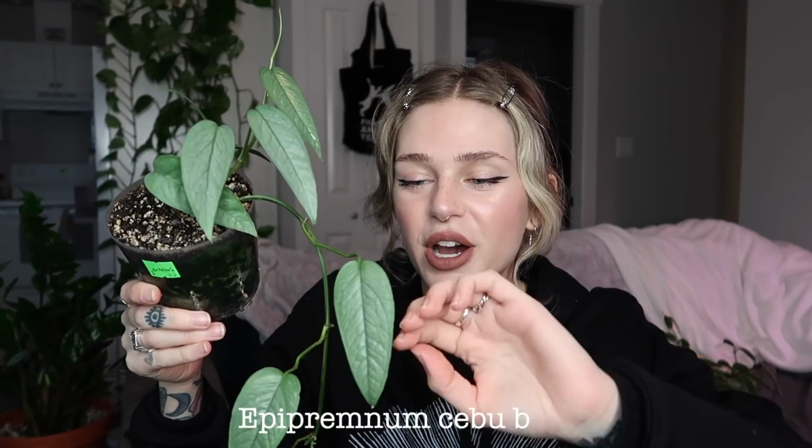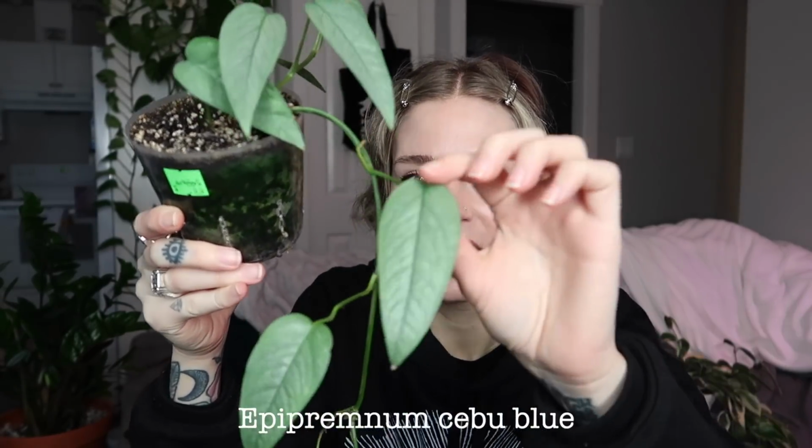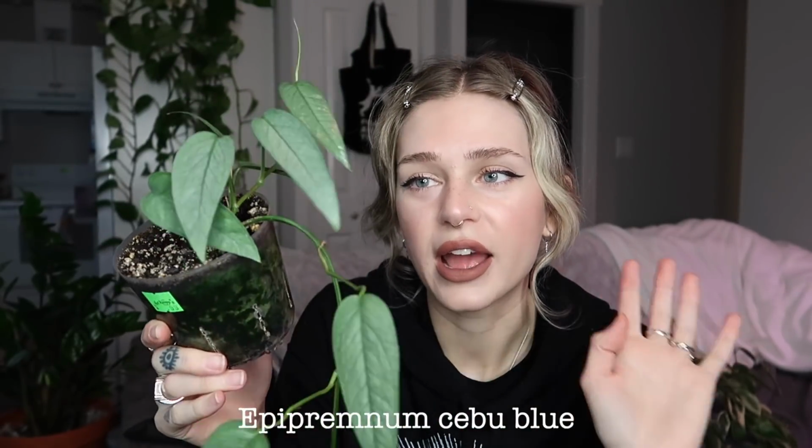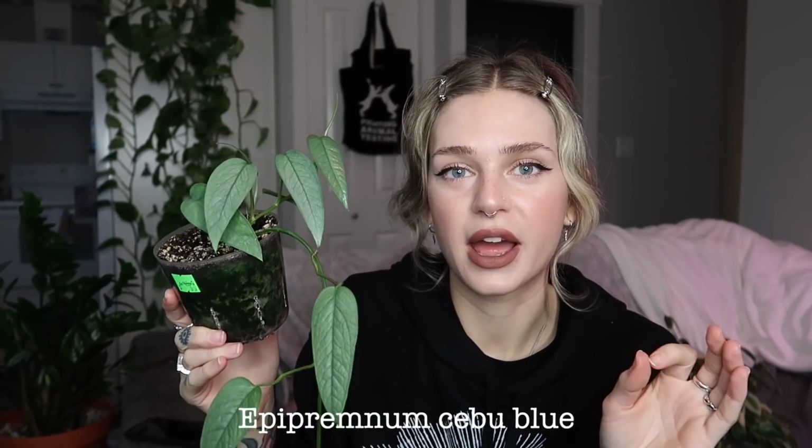Okay, next we have another one of my favorite plants of all time, which is my Cebu Blue. Oh my gosh, Epipremnum Cebu Blue. I love this plant so much. When I walk by it, it catches my eye and I'm just like, oh my god, I love it so much. It's so pretty, that silvery color, and the leaves are so long and slender. Everything about this plant is absolutely stunning.